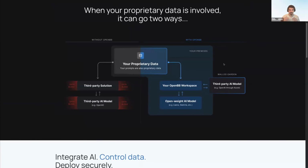And then you can integrate your own open weight models if you wish, or a third-party AI model, but through your walled garden connection, for instance. This is something that we've been doing with firms. And then we have a seat-based pricing, a platform fee. So if this is something of interest after this call, feel free to reach out to me. I'll be happy to talk with you about what we can do.